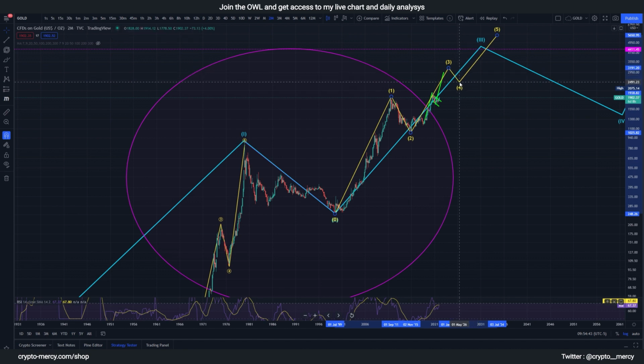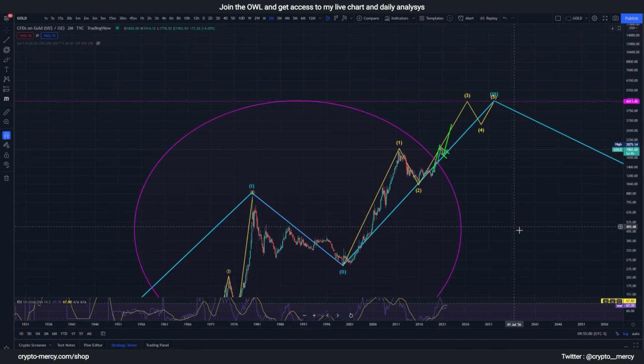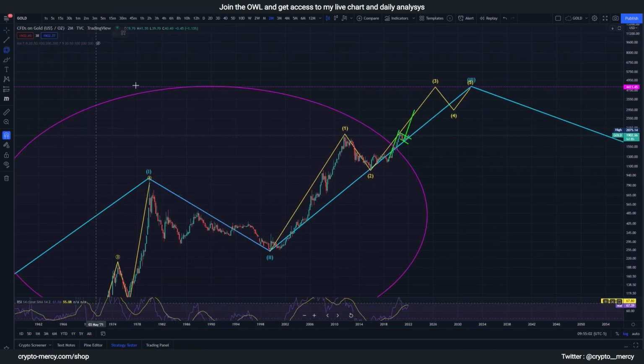This is what we can anticipate. It can be something like this, and with a truncated wave 5, it's possible. Very strong wave 1 and 2, but we are inside the logarithmic chart. Now, if we are just looking at this potential confirmation, look at this.